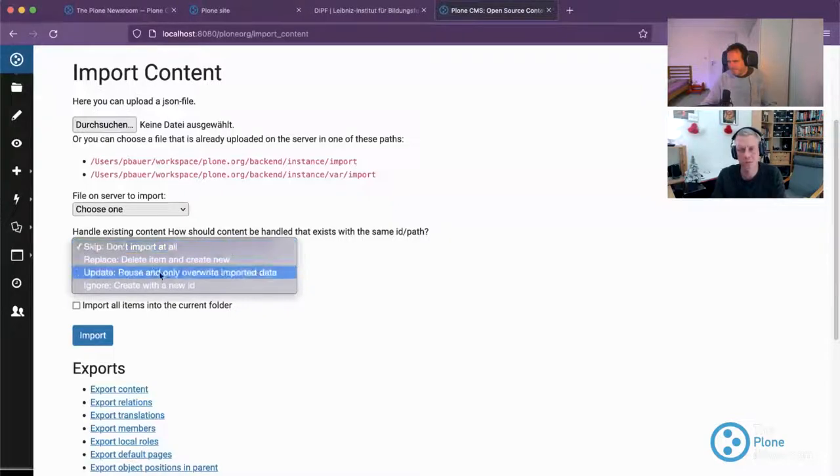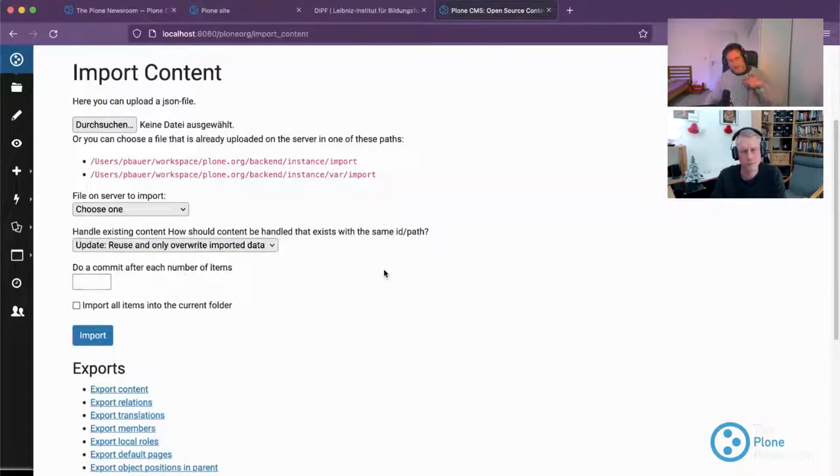So I wrote that, and when you select update now, you can just upload a new JSON file that I created fresh. For plone.org, I did that, and also for the other project. For the other project, it only contained the news items, including the binary data for the images. And since it updates items, if it finds the item, it updates that with the data in the JSON file, and bam, the images were suddenly there.